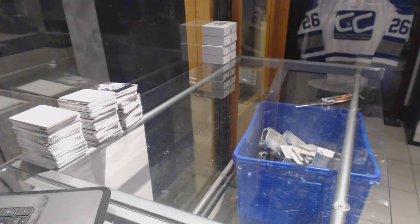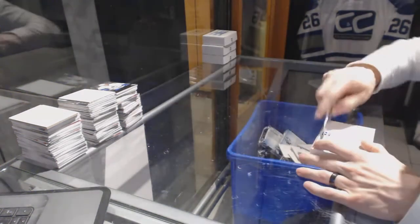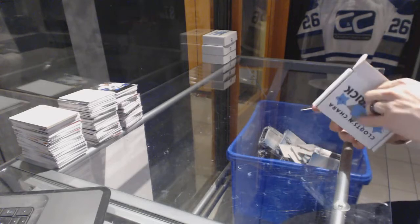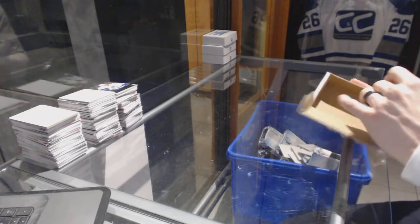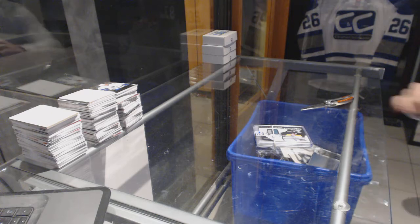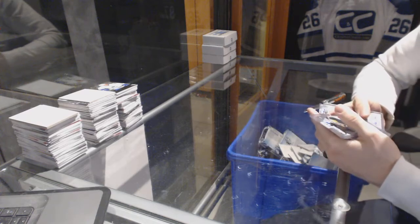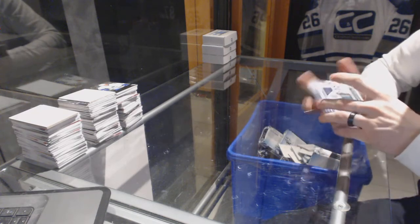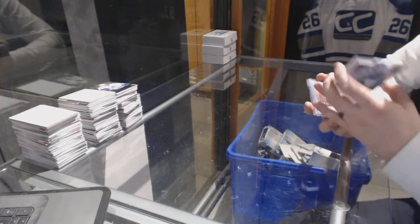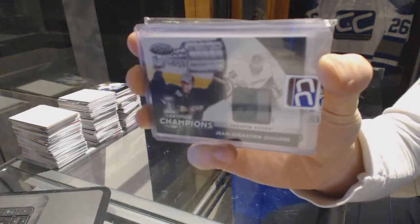All right, on to box number 32 for PuckFan 888. There's an elastic on this one, and I actually don't know why. We've got an 11-12 Certified Champions Mirror Black Jersey Prime, number 13 of 25, J.S. Giguere.